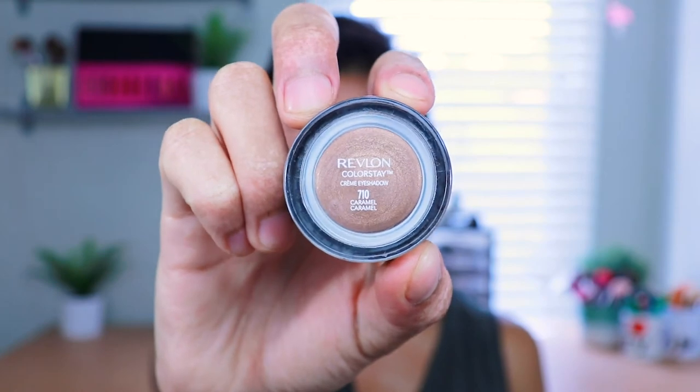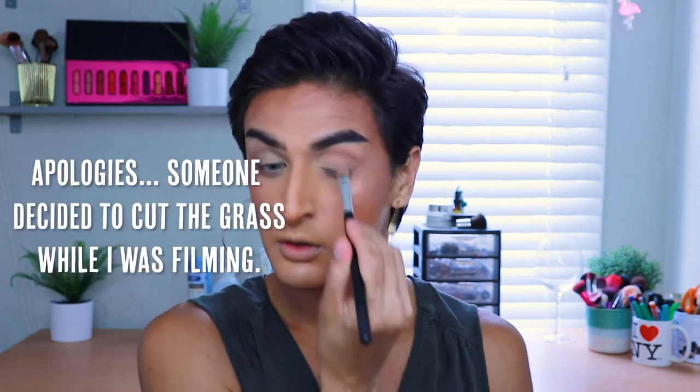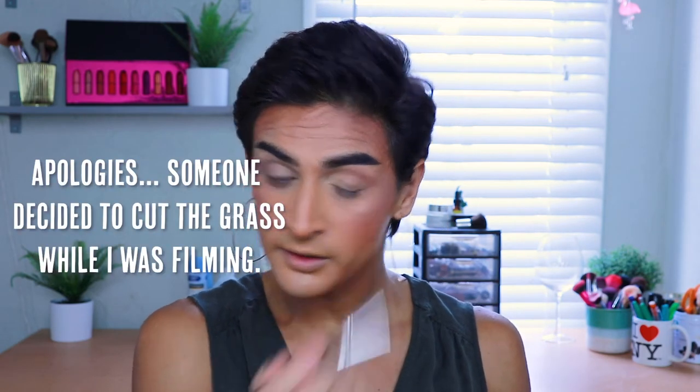For some added flavor and just a little hint of shimmer, I'm gonna go in with the Revlon Color Stay cream eyeshadow in Caramel. And just apply that right on the lid.